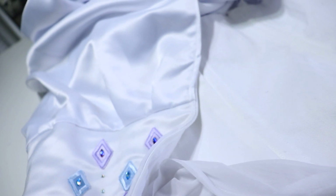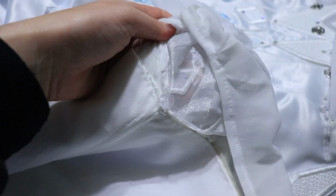I know this is probably really depressing, but it's kind of depressing to go back and have to fix a bunch of stuff on costumes, especially when you know the only reason you have to do that is because you were lazy to begin with, or you were rushed and you just did it. That sucks, but here we are.